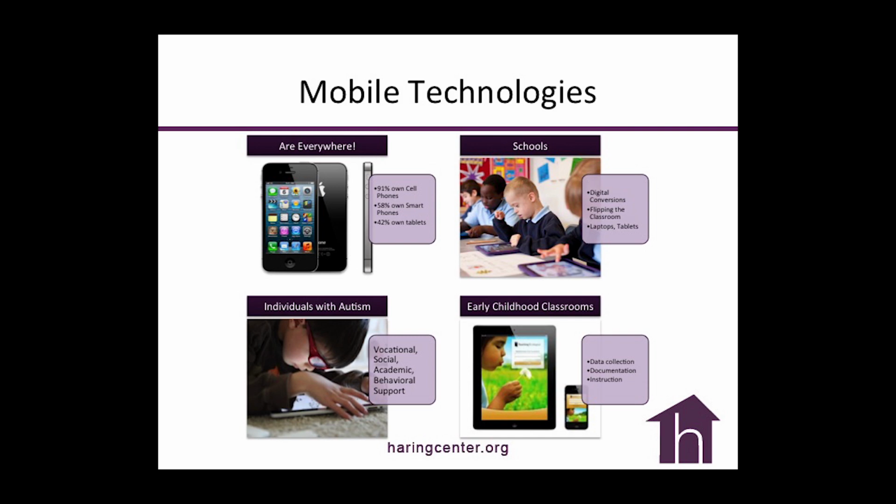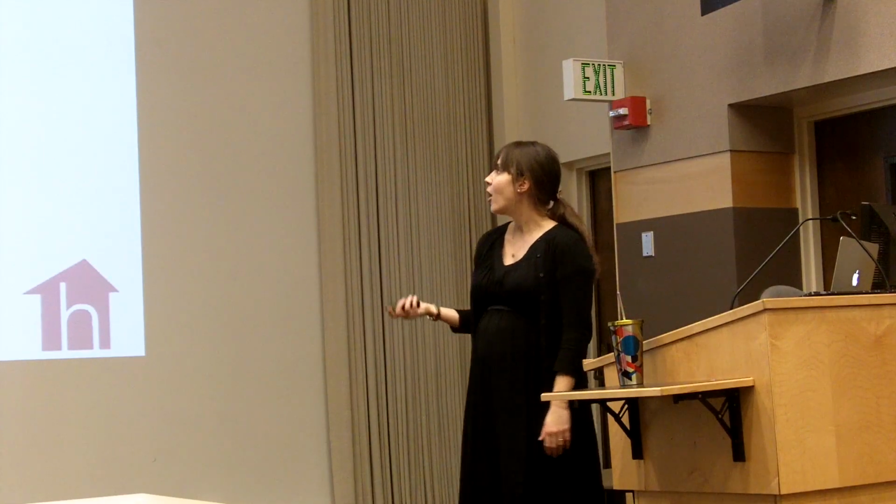Mobile technologies can include smartphones, MP3 players that have built-in cameras, handheld cameras like flip phones, or tablets. And what is fascinating about mobile technologies is, first and foremost, we see them everywhere now, right? Over 91% of adult Americans that responded to this nationwide study completed by the Pew Internet Project responded that they had a cell phone. For adults between the ages of 25 and 34 and 35 and 44, those numbers are even higher. It's 96 and 97%. So almost everyone that falls into the age range of most parents of young children in early childhood programs is using cell phones on a regular basis. 58% of adults own a smartphone, and 42% of us own tablets. So this data supports that we are seeing these mobile technologies in the homes all over the place.